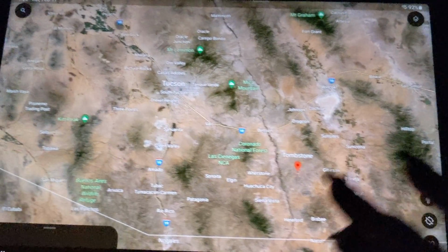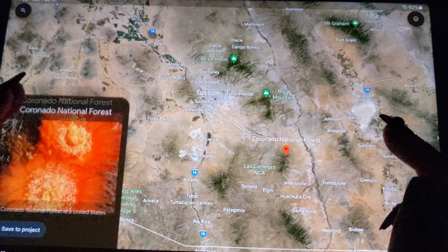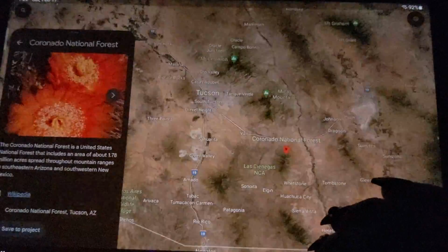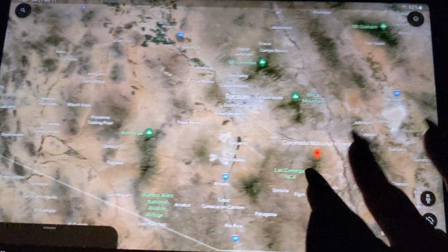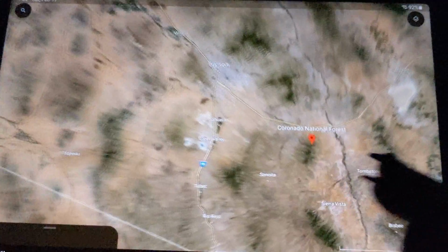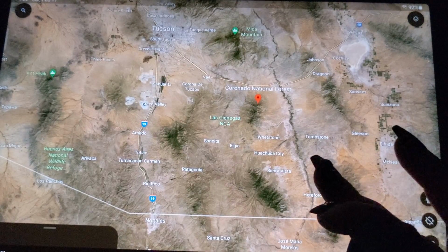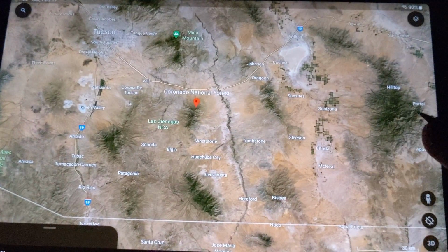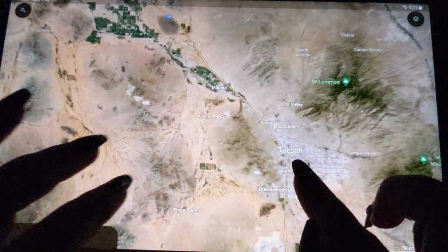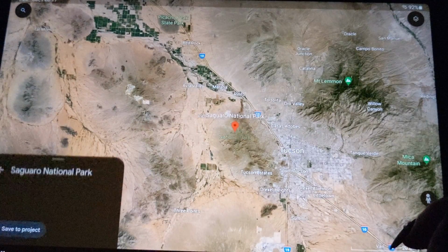Down here we have the Coronado National Forest. Another really beautiful place, but see, look at that. Isn't that stunning? But if I'm going to show you my cacti friends, I gotta show you the Saguaro National Park, which is over near Tucson. Where did Tucson go? It's up here. There's Tucson, another very major city, and here is Saguaro National Park.